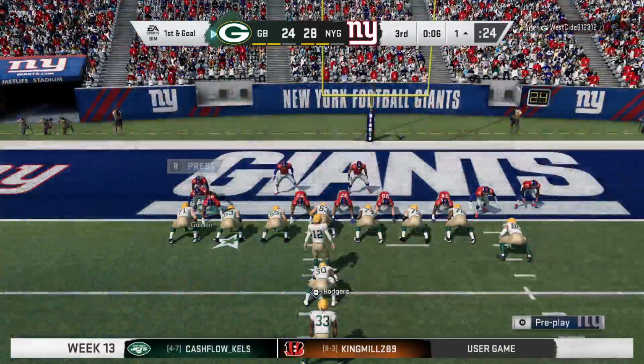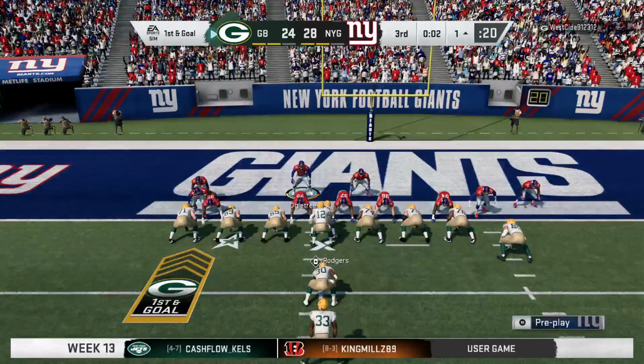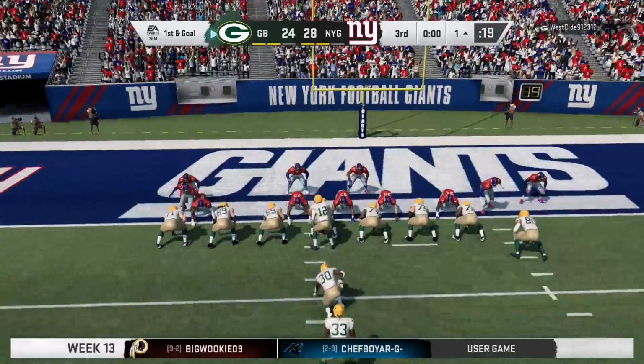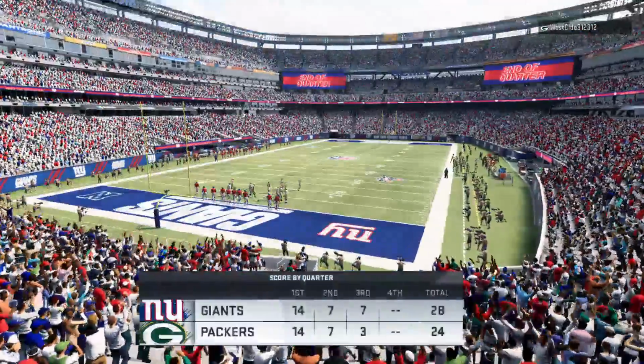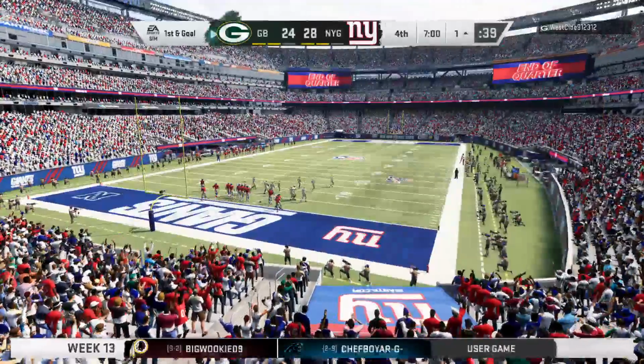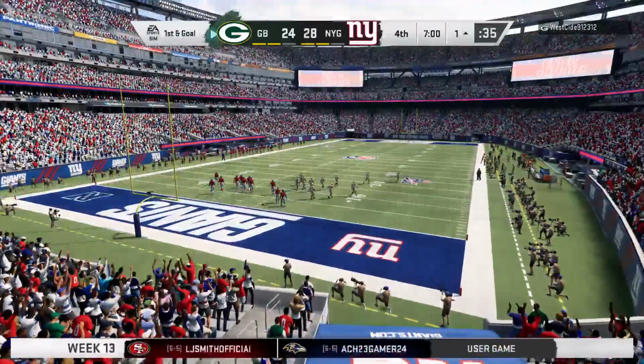Now this will probably be the last play of the quarter. And that is going to do it for this 3rd quarter of action. You are watching the NFL on EA Sports.